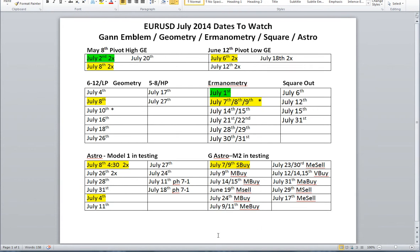Hopefully this helps. I'll keep you posted on the euro, but I'm looking for buying opportunities to go long, to go higher.